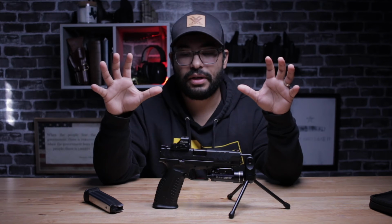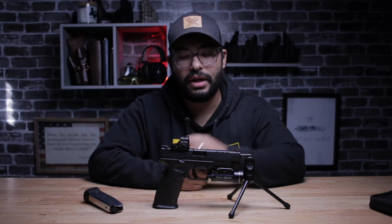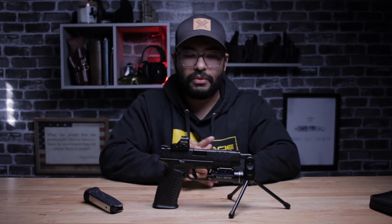There are three really main things that I've come to really love about this firearm. This has quickly become my favorite firearm that I own. You know, it's in the top 2 at least right now. And I'll tell you why.